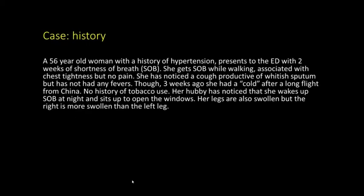Okay? We're almost done. So let's start with this case history. Okay? Concepts, no specifics. A 56-year-old woman, history of hypertension, presents to the ED with 2 weeks of shortness of breath. She gets short of breath while walking, associated with chest tightness but no pain. She has noticed a cough productive of whitish sputum but has not had any fevers. Though 3 weeks ago she had a cold after a long flight from China. No history of tobacco. Her hubby has noticed that she wakes up short of breath at night and sits up to open the windows. Her legs are also swollen, but the right is more swollen than the left.